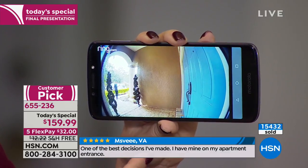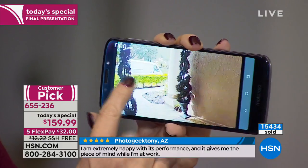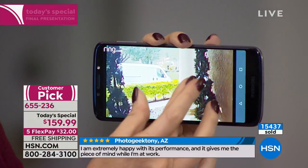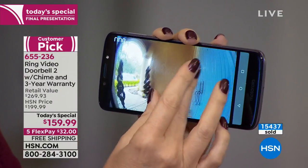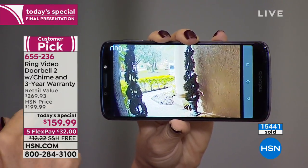So here's a delivery I got the other day. I can see my package sitting right down here on the step. I can see the van the guy drove up in. And then I can see him walking and getting into his van. And in a minute, I'm going to be able to see him drive off in his van. And the cool thing about that is, I think I can see his license plate. So this is huge range all the way to the front door. That's way out on the street. And there he goes.